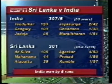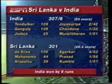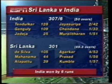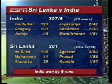Their 307 for 6 seemed as if it would be an insurmountable task for the Sri Lankans, but thanks to Aravinda de Silva with that wonderful 105, they almost got there. 301 off 49.3, and congratulations to Aravinda de Silva on his Man of the Series award, and to Sachin Tendulkar on the Man of the Match award.